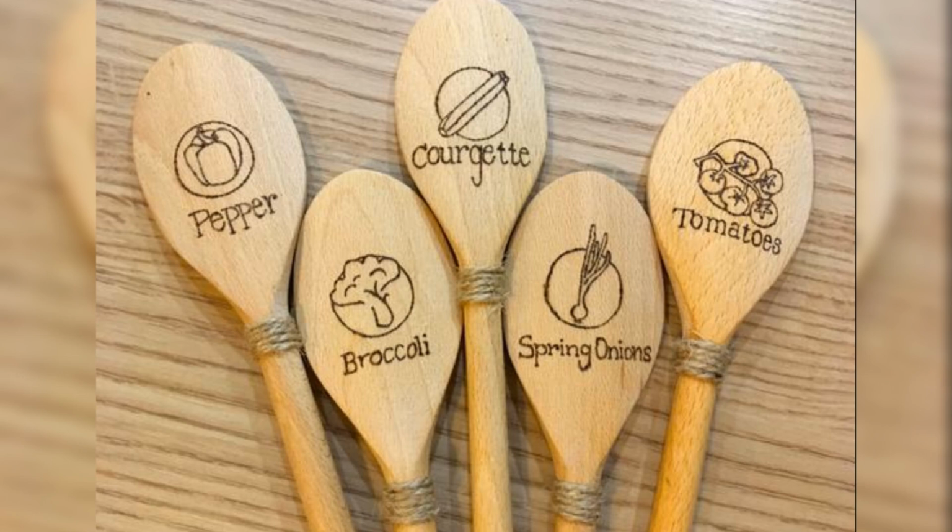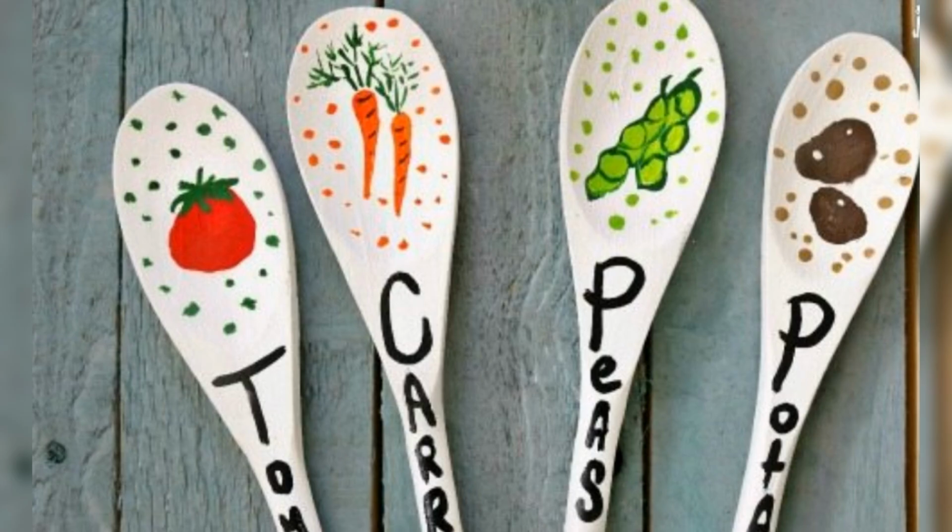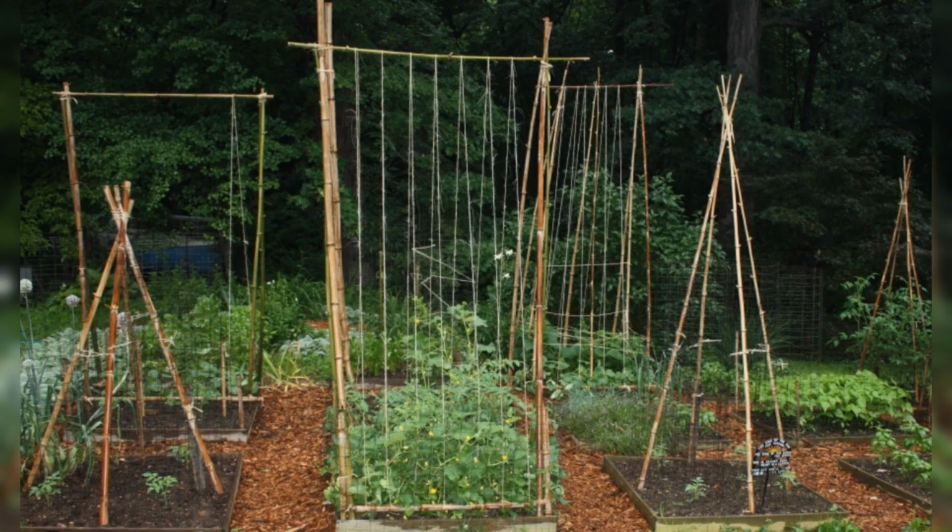They are sturdy enough to be easily pushed into the soil without breaking and tall enough to stand out among growing plants. To extend their life, consider sealing the spoons with a waterproof varnish or natural oil, ensuring the labels last throughout the season. Number 19, build bamboo trellises.